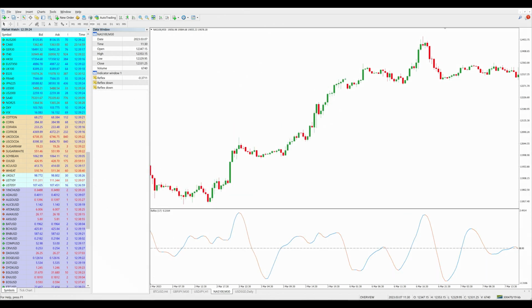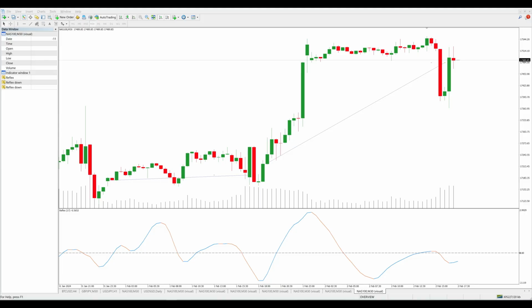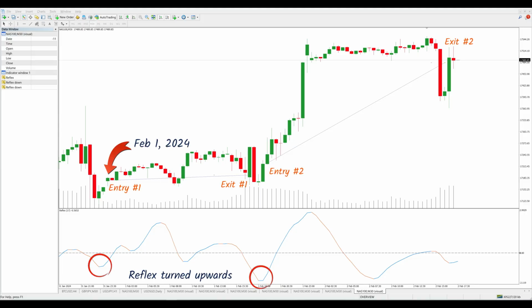With its minimal lag, the Reflex is great at quickly identifying turning points. Therefore, this long condition lets us quickly enter the market when a bullish reversal is detected. ATR-based stop losses and trailing stops were added, along with a 24-hour time stop. Here are a couple of longs on the 1st of February, 2024, both of which were closed out by the trailing stop.